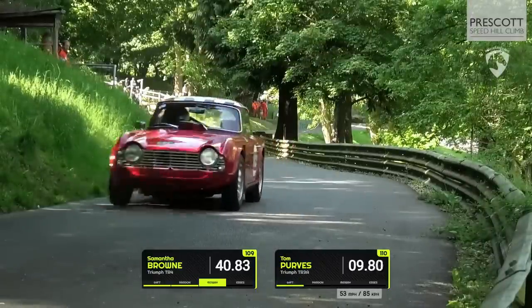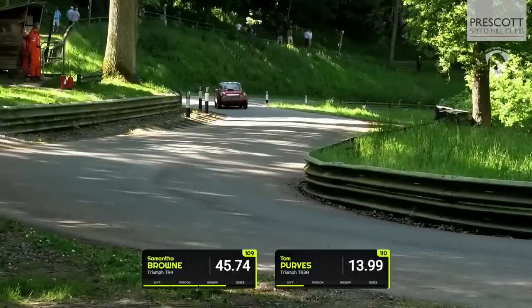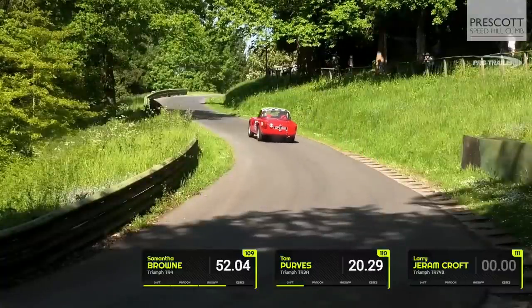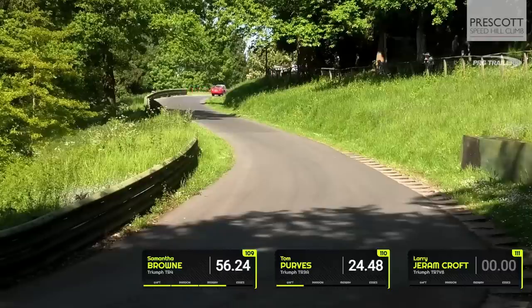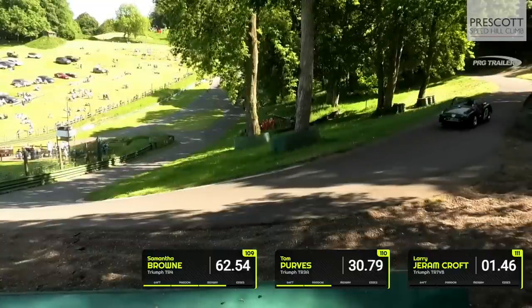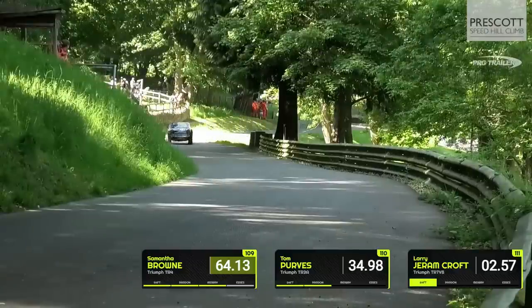Samantha Brown, where is she? She's into the S's. She's followed by Tom Purvis in his beautifully restored Triumph TR3A. We'll catch a glimpse of it pretty soon. Meanwhile, Samantha heads towards the finish round semicircle. Here's Tom's British Racing Green TR3A.